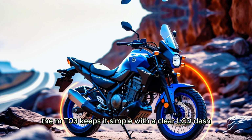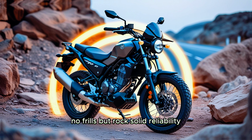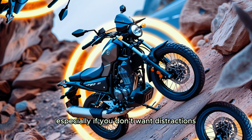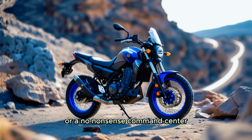The MT-03 keeps it simple with a clear LCD dash, no frills, but rock-solid reliability. It might not have the toys, but what it offers is ease and familiarity, especially if you don't want distractions. Are you craving a digital cockpit, or a no-nonsense command center?